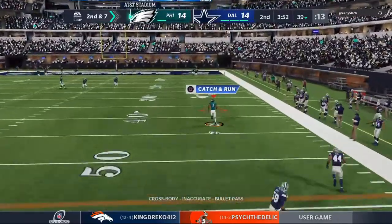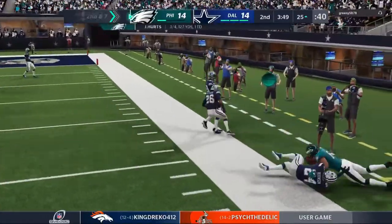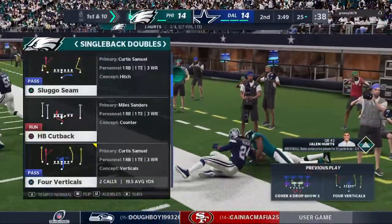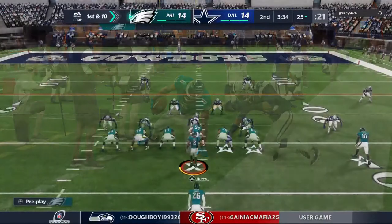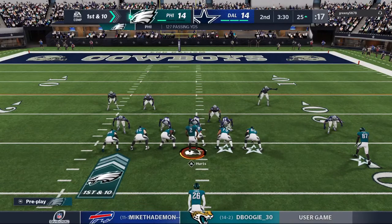Escaping the pressure right. Throwing right, and that's complete. And he'll cross over out of bounds right at the 25. Big yardage after the catch. That one winds up going for 36.